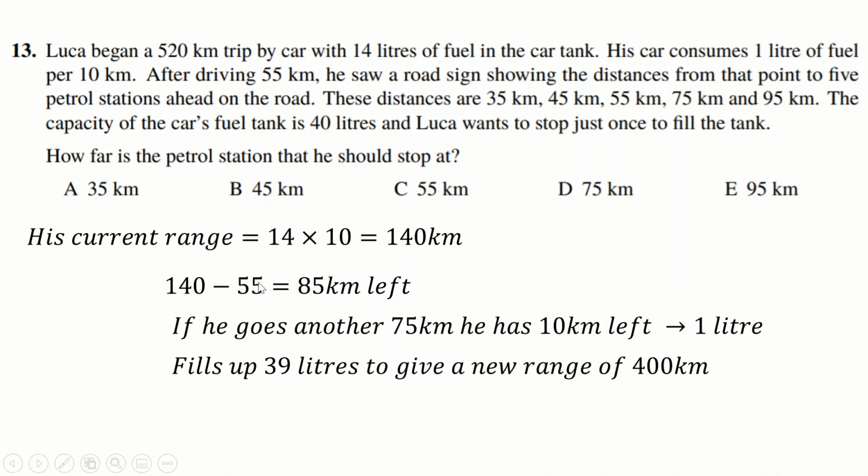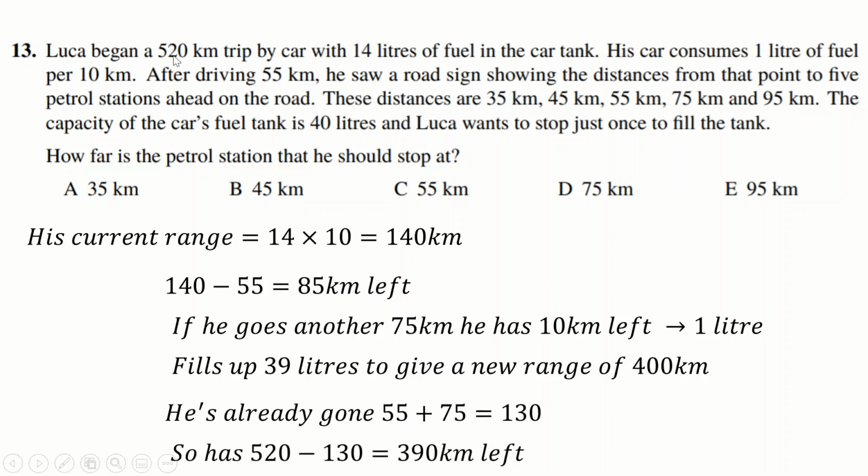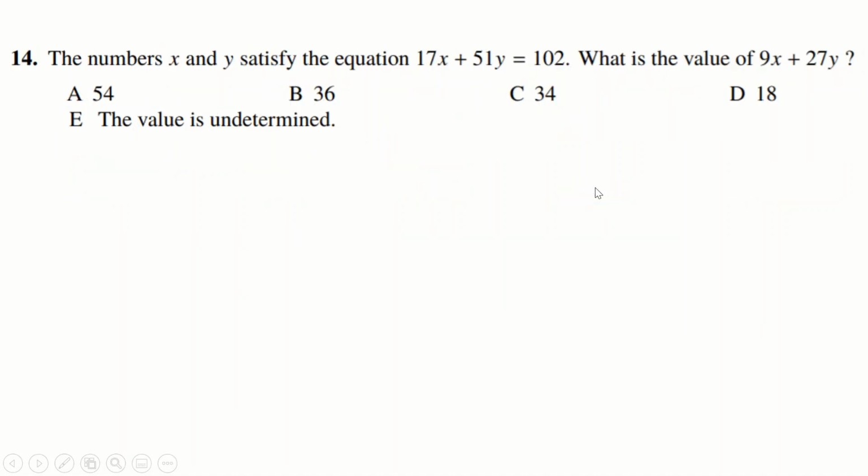Well, he's done 55, he's done 80, he's then done another 75. So he's done 130, take 130 away from 520, and we get 390 kilometers left on the journey, which he can just about manage with 1 liter of fuel left, or 10 kilometers' worth. And so the answer is D.